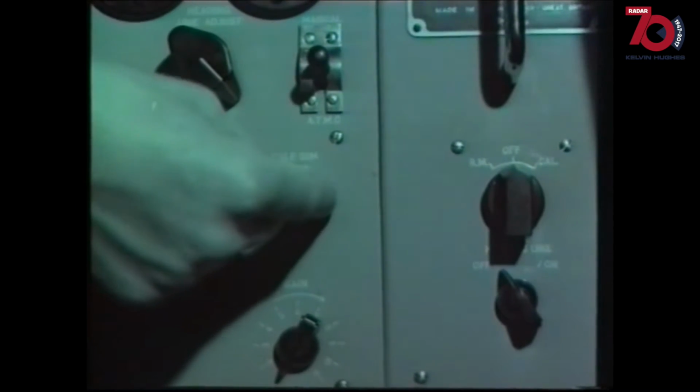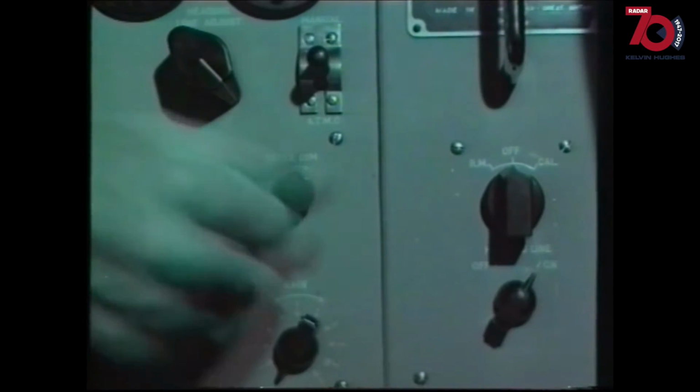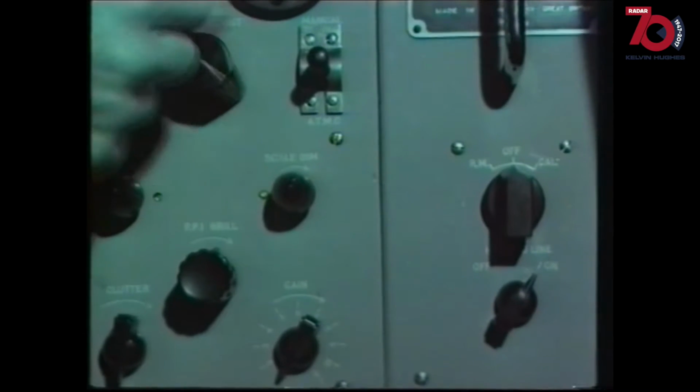There's a grid which can be lit up to show bearings. It is marked off in 5-degree divisions. This is the knob that regulates the bearing grid. There's also a heading line. It has to be adjusted to line up with the ship's head.